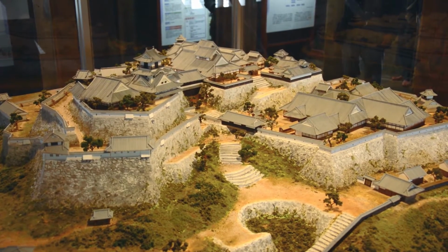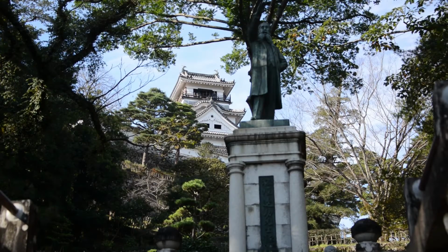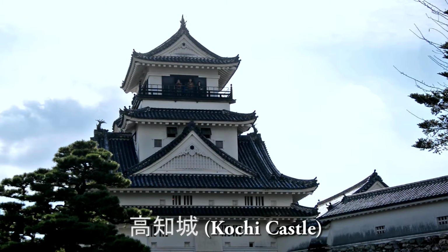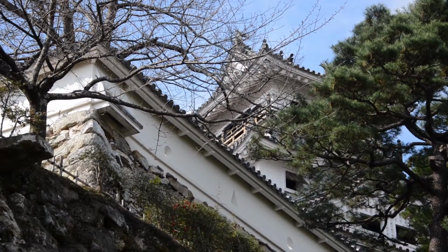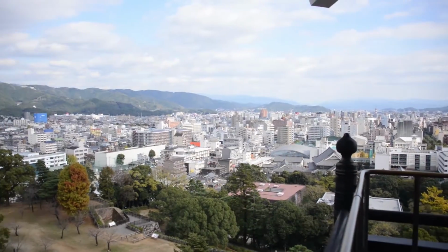The next castle is on Shikoku Island, one of the southern islands of Japan, in Kochi Prefecture, inside of Kochi City. So I bet from that you can guess the title of this castle before it pops up here. This one was finished in 1611 by Yamanouchi Kazutoyo after the Tokugawa won the Battle of Sekigahara.